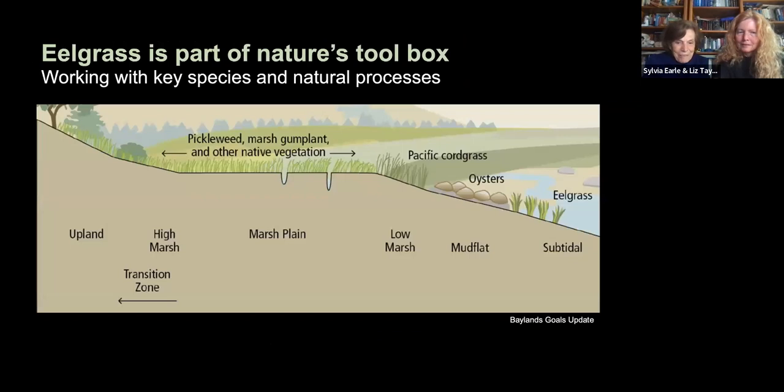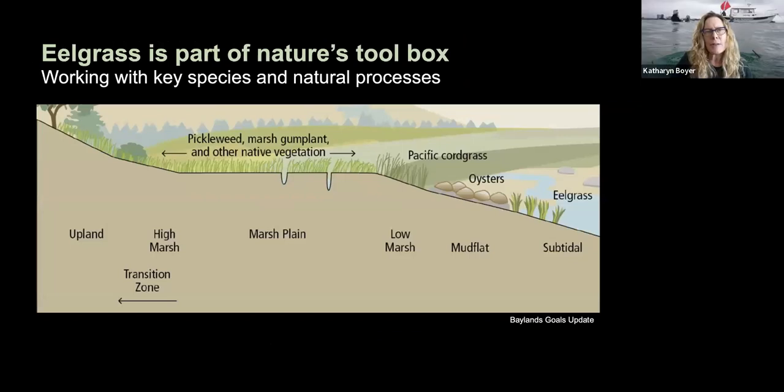Here we go. Yeah, so eelgrass grows at the lower edge of a number of different shoreline habitats that we really value for shoreline protection and for providing places for all these critters to live and for slowing down water motion and reducing erosion. And so we think about them as being part of nature's toolbox. And all of these species can be part of that toolbox when we use them in restoration.